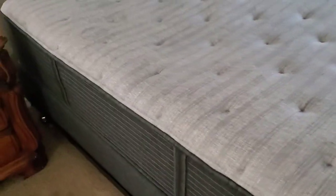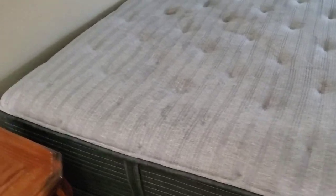And yeah, it is not very common that I get mattresses. I've done a bunch of them over the years. The cleaning process on this one is going to be pretty much the same as if I was cleaning a sofa. Just going to treat it the way it needs to be treated for these stains and clean it all up. So just wanted to give you a little walkthrough of that.